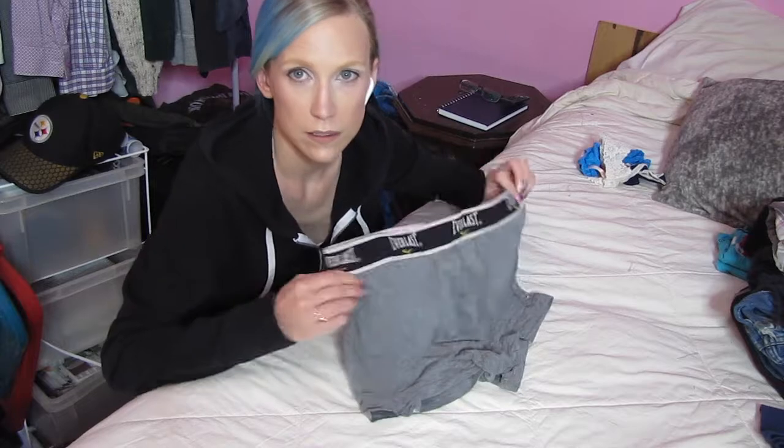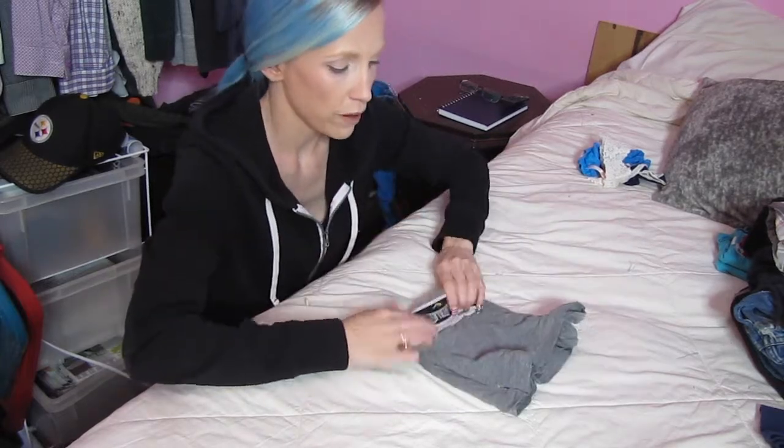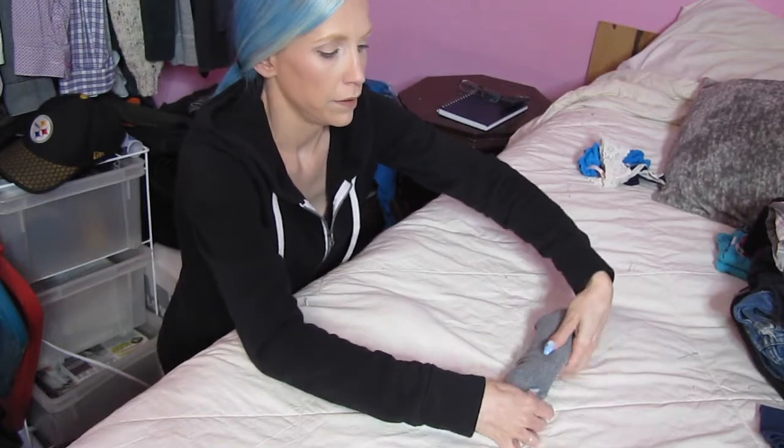Now my husband's boxers, they're super easy. I just fold them in half and roll them. And there's a basket in one of his cupboards that just holds them all.